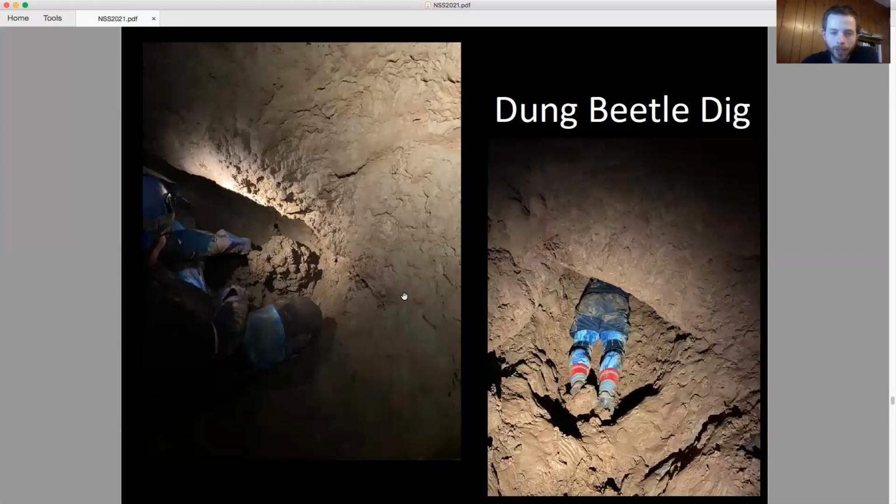Some folks have been working on this place called the Dung Beetle Dig. This is a very muddy dig where you make mud balls and roll them back with your feet. It's pretty fun to get new folks involved because it's really close to the entrance, but it's got really good airflow. So maybe this will lead to something interesting.